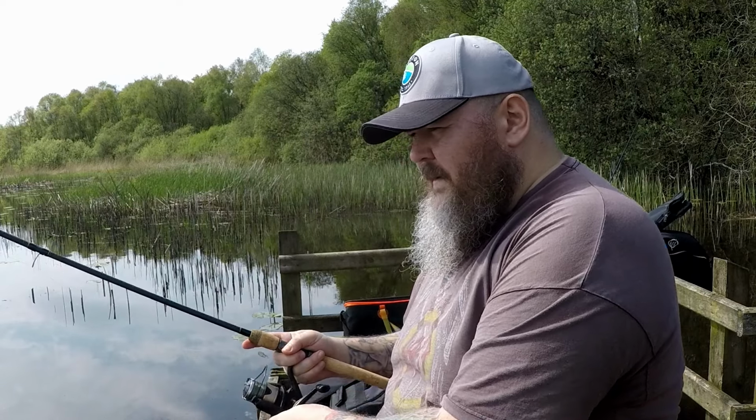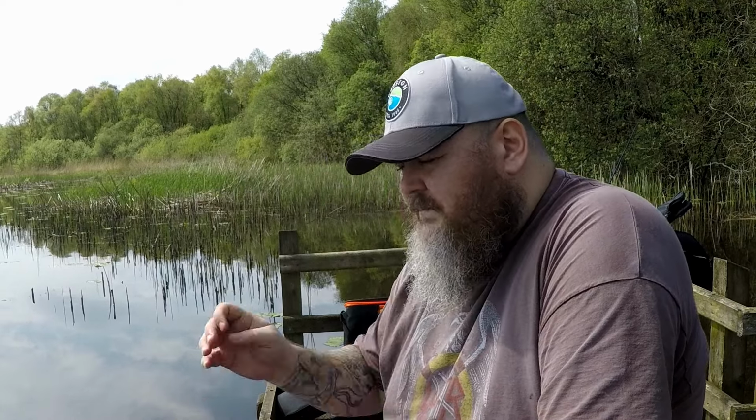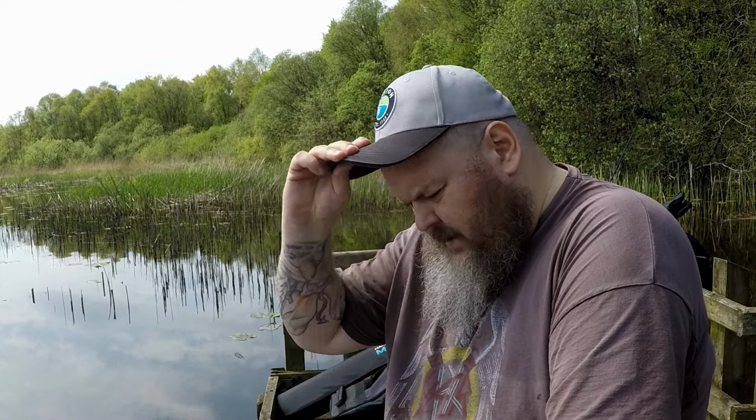I'm trying to sort out a new fish finder. The boat came with two types of fish finders. It came with a GPS, a Garmin GPS, and a Garmin Striker, or Stinger. It's like a base model fish finder. And it's pretty good. It does what it says on the tin. However, the fella that had the boat before me, he mounted it in the roof. So when you're standing up motoring along, you can't fucking see it.